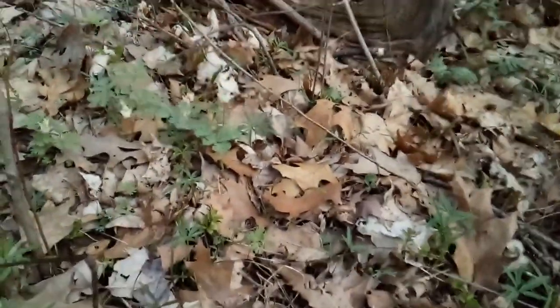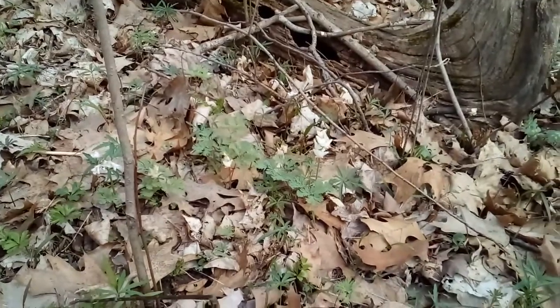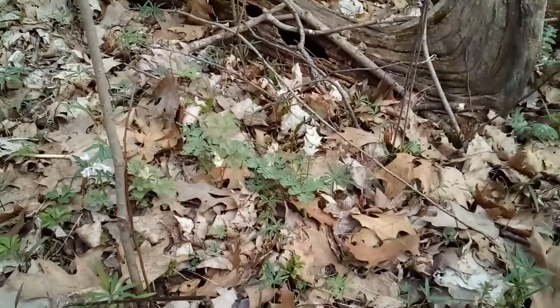And this is probably about all of the different types of flowers we're going to be finding in the woods today. So hopefully next week we can do more. Have a great week.